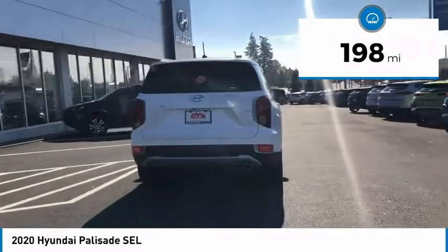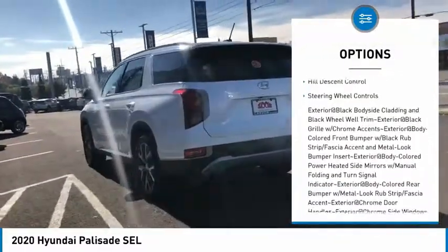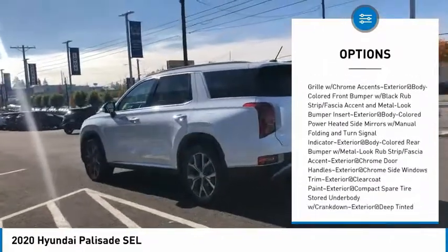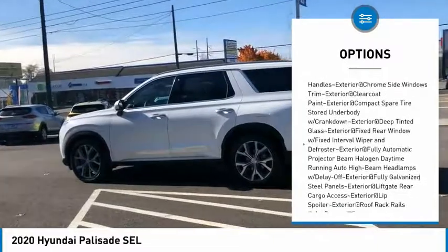Here are some of this vehicle's great options. Clock, brake assist, tachometer, hill descent control, steering wheel controls. This beauty is sure to make you the talk of the neighborhood.